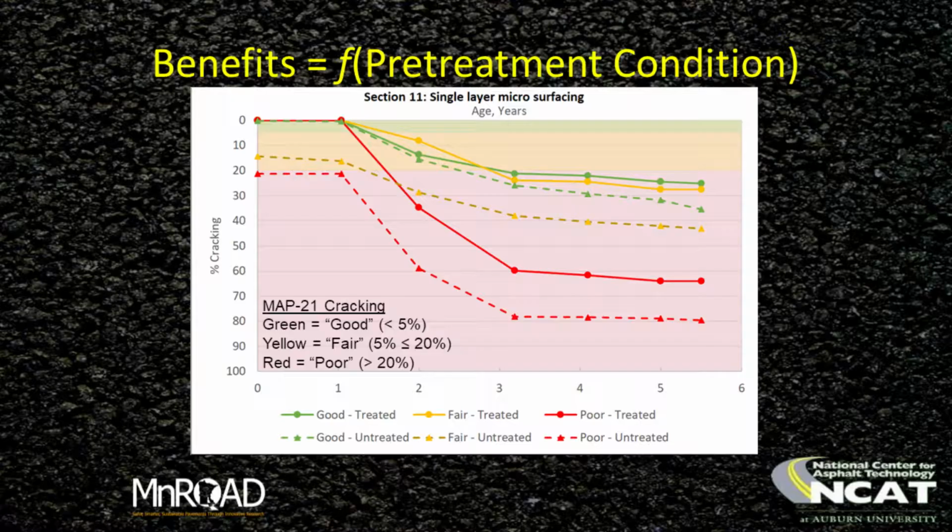So this is single layer microsurfacing, and as you can see, you get a pretty big dip in the curve. No big surprise there. If you put microsurfacing down on a pavement that's got a lot of cracking in it, the cracking shows back up really quickly. That's what we know is going to happen, but this is hard data to tell us that's what happens. The interesting thing about this is the good and the fair with microsurface is kind of tracking along in a very similar way. So that's a pretty significant finding in itself, I think.